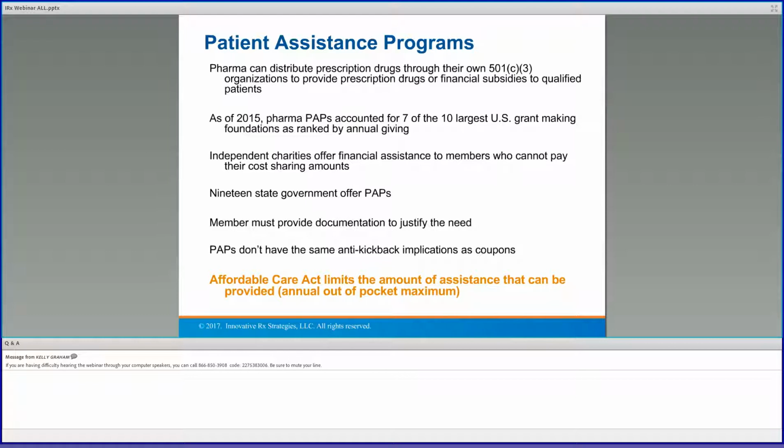It's interesting, on one of the slides we have before we go through it: spending by the 10 large pharma patient assistance programs increased from $376 million in 2001 to $6.1 billion in 2014. And a lot of that, remember, as I mentioned earlier, is because Medicare Part D came about, but that's a huge increase over a 13-year period, from $376 million to $6.1 billion in assistance available through patient assistance programs to help members cover the cost of their prescription drugs. And as of 2015, pharmaceutical manufacturer patient assistance programs accounted for 7 of the 10 largest U.S. grant-making foundations as ranked by annual giving.